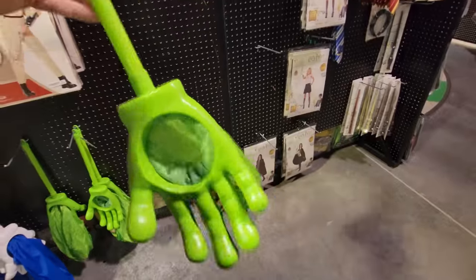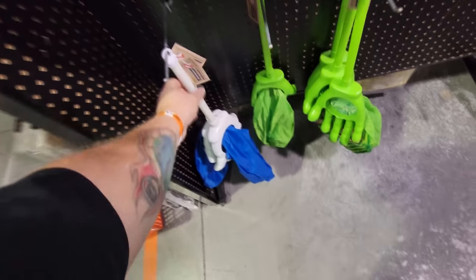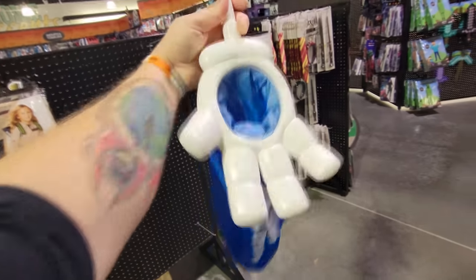It's a hand. You stick it out and you say trick-or-treat, and they put the candy in there and it goes right down into a Slimer bag. What is this one, though? This one's blue. Oh, it's Stay Puffed. How cool is that? All right, let's see who we have back here.